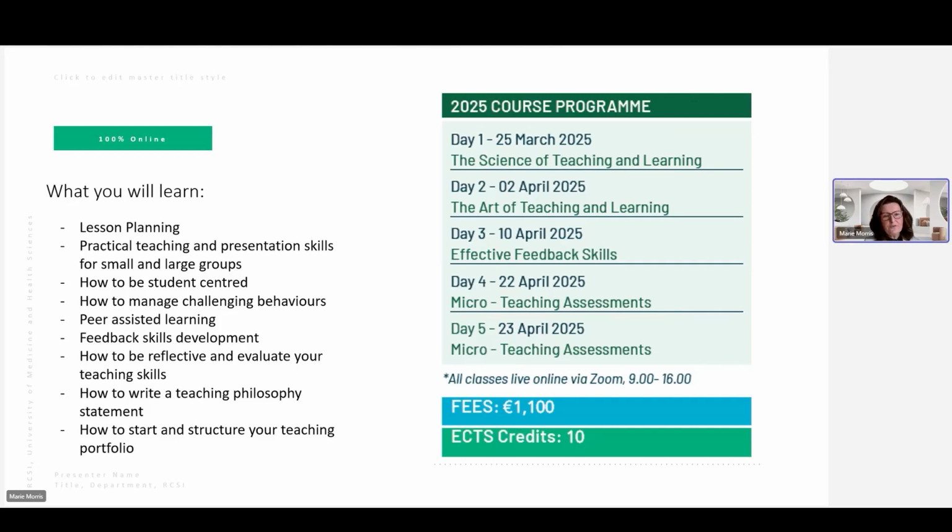We teach you how to write a teaching philosophy statement, and also the assignment actually sets out a structure of a teaching portfolio. So from your career perspective, you will obviously be clinically competent and assessed over time. Many of you will do professional examinations. You'll start your research. Your research outputs will be searchable on Scopus, and people will be able to see what your research outputs are like.